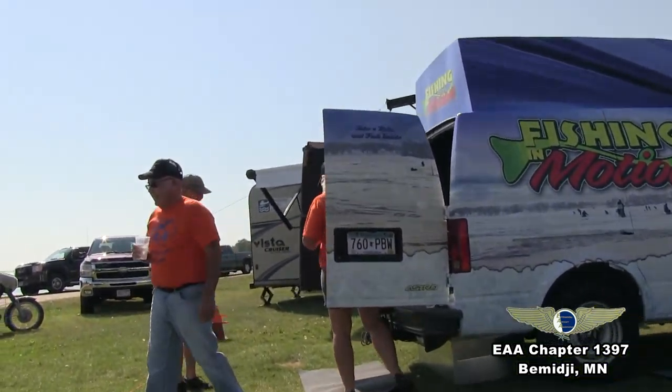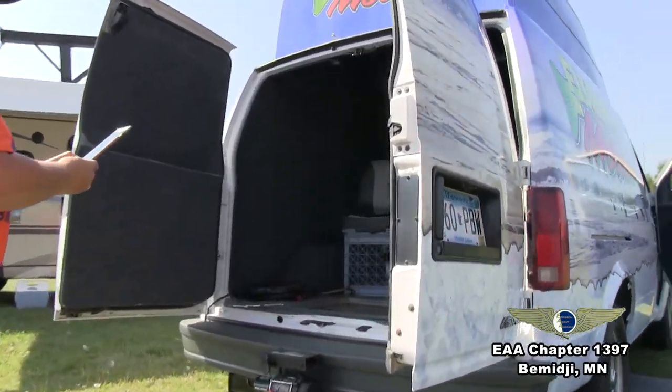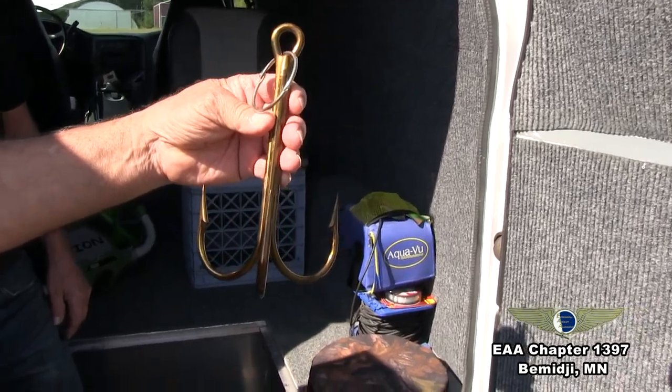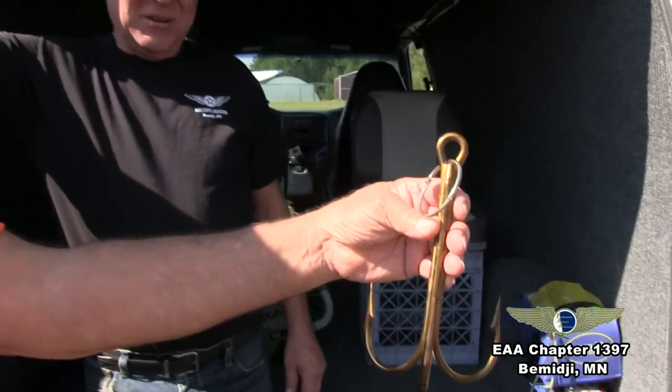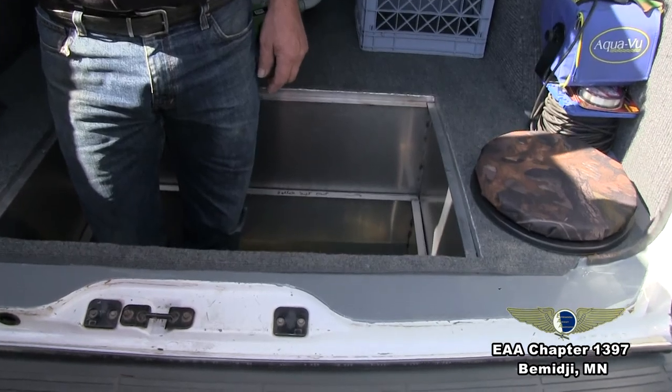This van was converted just for ice fishing, so we'll take a look inside and see how it was all put together. Roger, what kind of fish are you going after with a hook like this? Whatever wants to bite on it. Yeah. This is your ice fishing van. Yeah, correct. Okay, you look like you're standing in a hole in the ground. Yeah, what I am. What have you got here?